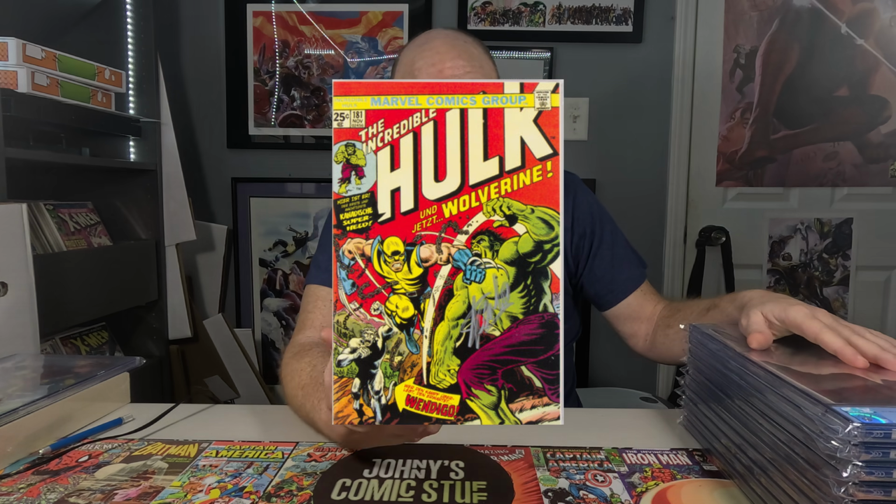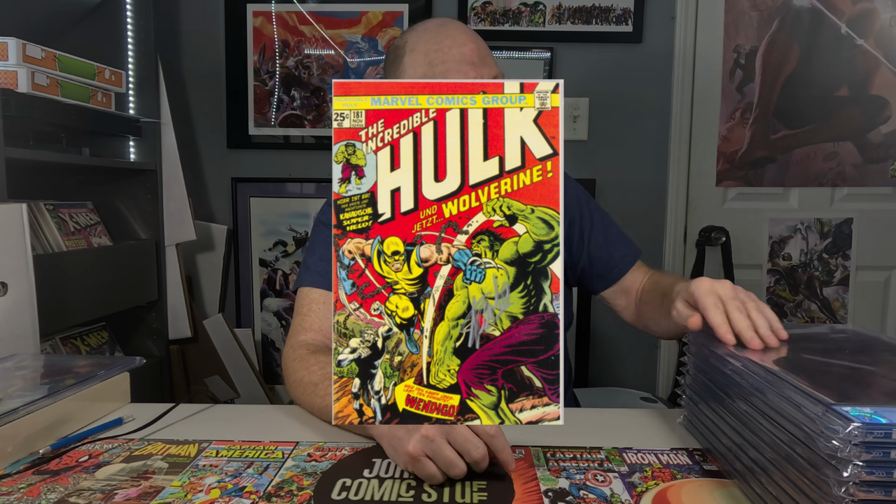But yeah, cool book. You know, I got the original, and I love that book. They made a German reprint in like 1999 that looks exactly like the original, except it's in German. That's a really cool book too. And you know, they've made, I don't know, 15 or 20 different reprints of that.